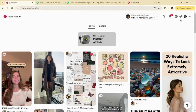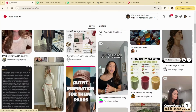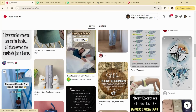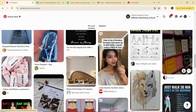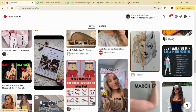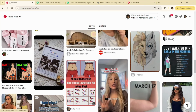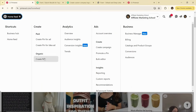Once you're done, this will be your home feed. Pinterest is a great choice because it has 1 billion monthly visitors, offering immense traffic potential. If you use good and trending services, you can earn significant money from Pinterest affiliate marketing. Millions of people search for specific services and products on Pinterest every day, making it a valuable platform for affiliate marketing. Okay, now navigate to the home feed and click on create a pin.